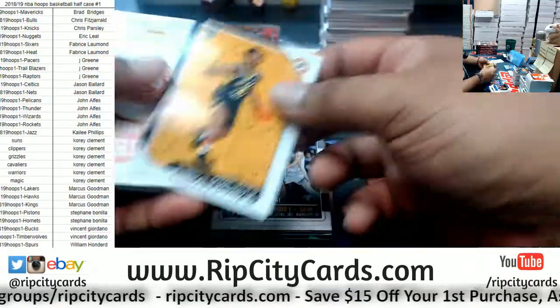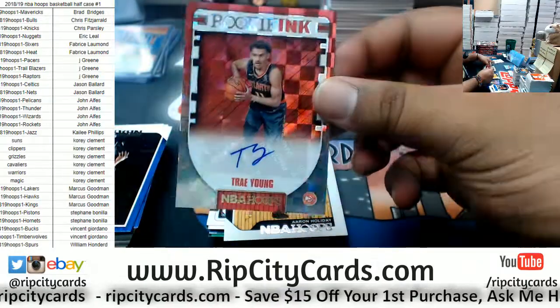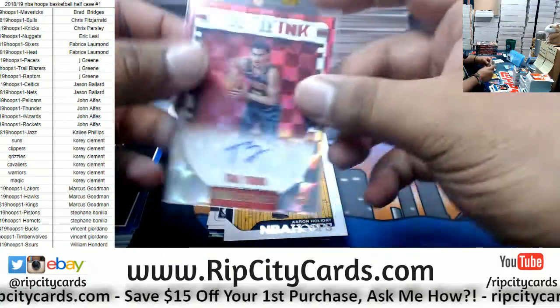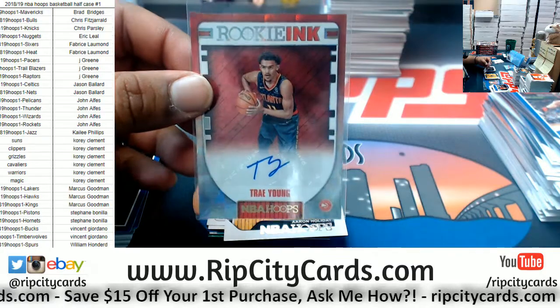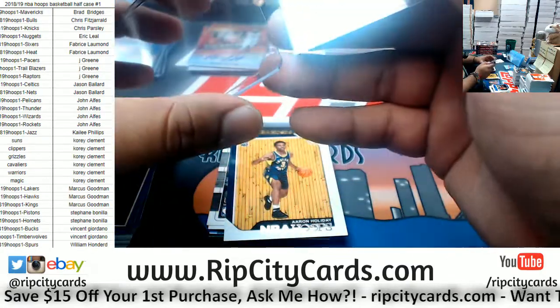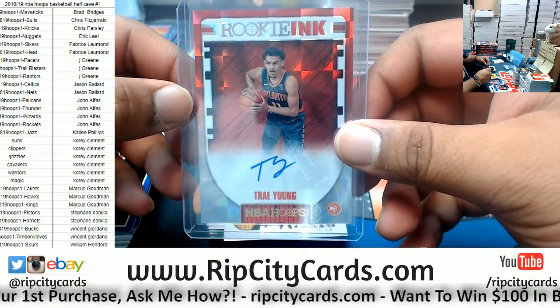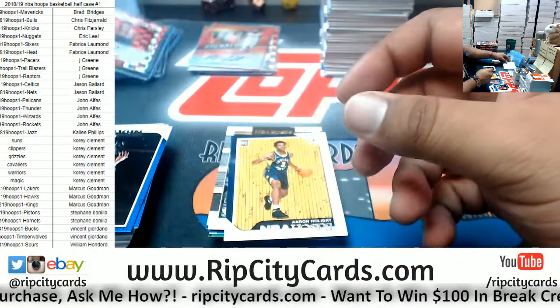The other autograph. Woo, buddy! There you go, for the Hawks. Trae Young, rookie autograph. There you go. Hawks putting in that work. Who got the Hawks?